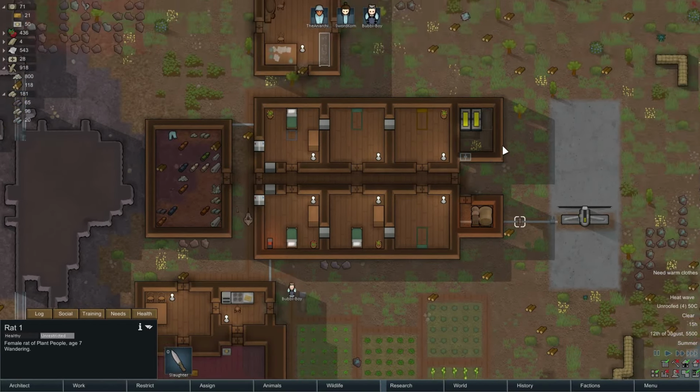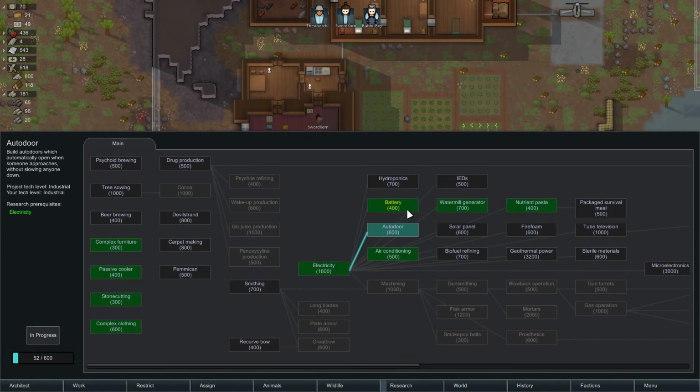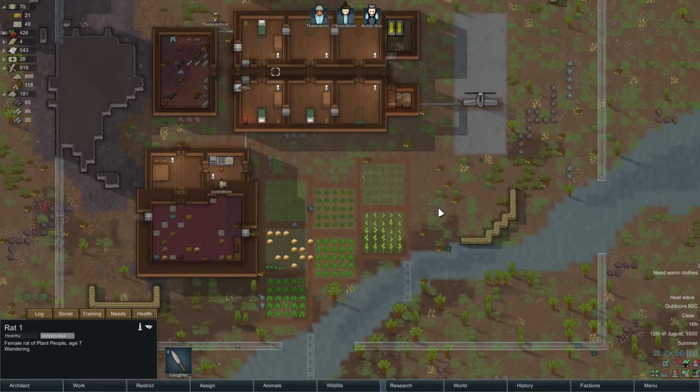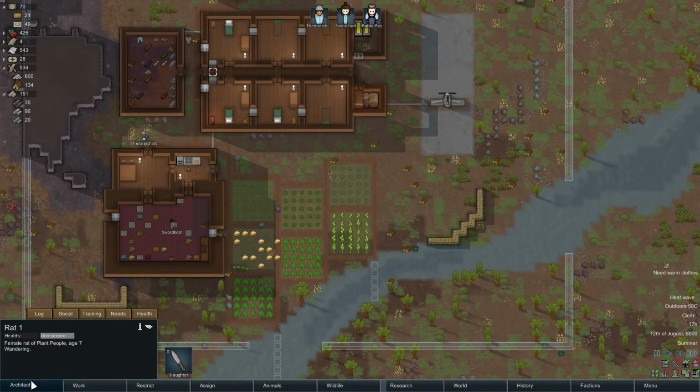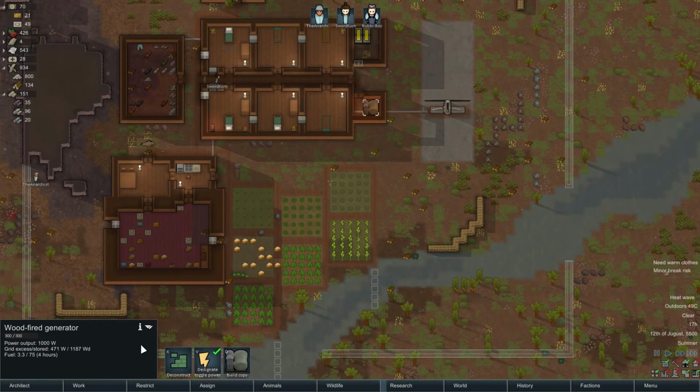This is episode number 6, and we're doing pretty good so far. We've got some of our research done. We've got battery and water mill generator. So I think this episode we're going to go ahead and build a new water mill generator so that we can get better power, and hopefully we can discontinue the use of our wood-fired generator.